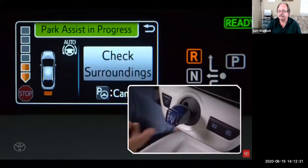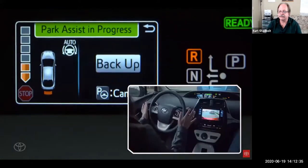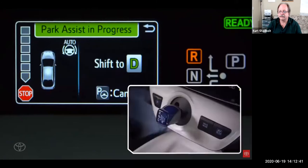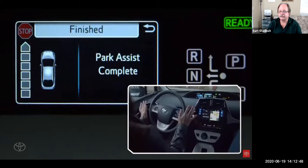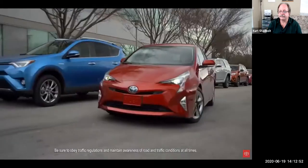A beep will sound and the automatic steering assist control will begin. While following the MID instructions, use the brake pedal to control the vehicle's speed or stop when necessary. As you exit the parking spot, watch for oncoming traffic. When the system is finished, a beep will sound, and you must take control of the steering wheel from this point and continue on your way.